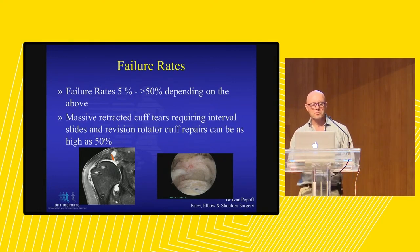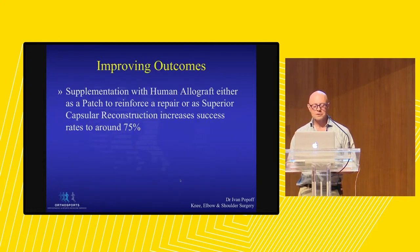And here you can see an MRI scan. This is of a failed double row repair. You can see the tendon healed very nicely to the footprint and looks fantastic. Unfortunately, there's the muscle there with no tendon attached. That's a very difficult thing to salvage. We don't generally want to see this sort of thing. Retracted, fatty atrophy, you know, the works.